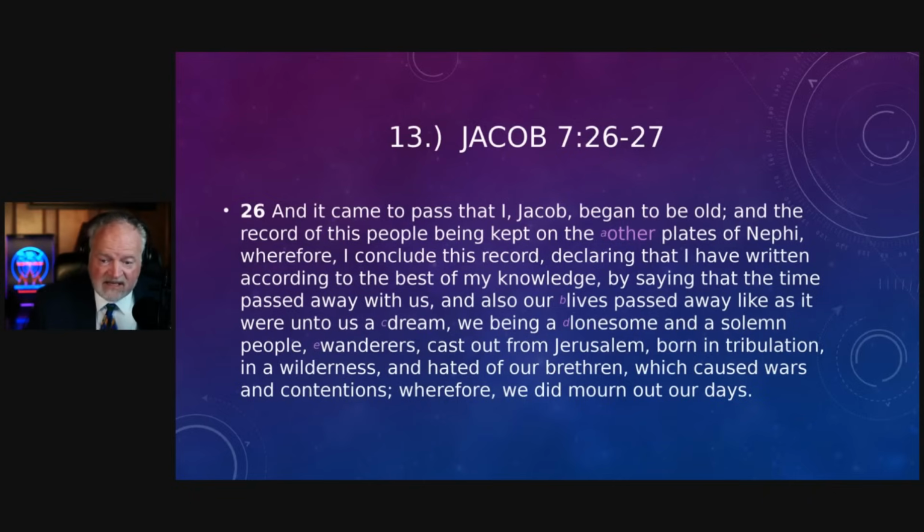All right, "and it came to pass that I, Jacob, began to be old, and the record of this people being kept on the other plates of Nephi. Wherefore I conclude this record, declaring that I have written according to the best of my knowledge, by saying that the time passed away with us, and also our lives passed away, like as it were unto us a dream, we being a lonesome and a solemn people, wanderers, cast out from Jerusalem, born in tribulation, in a wilderness, and hated of our brethren, which caused wars and contentions, wherefore we did mourn out our days."